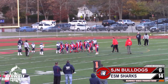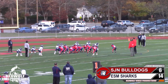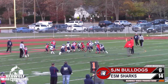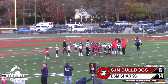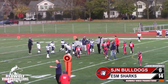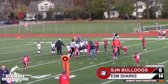Offensive plays here will net them 1 point. 3 backs in the backfield. That was Boccelli wrapped up in the backfield for a loss of 5 yards. No extra point awarded. After the Bulldog touchdown, the Sharks will take the ball out on their own 35-yard line, moving the ball from left to right on your screens at home.